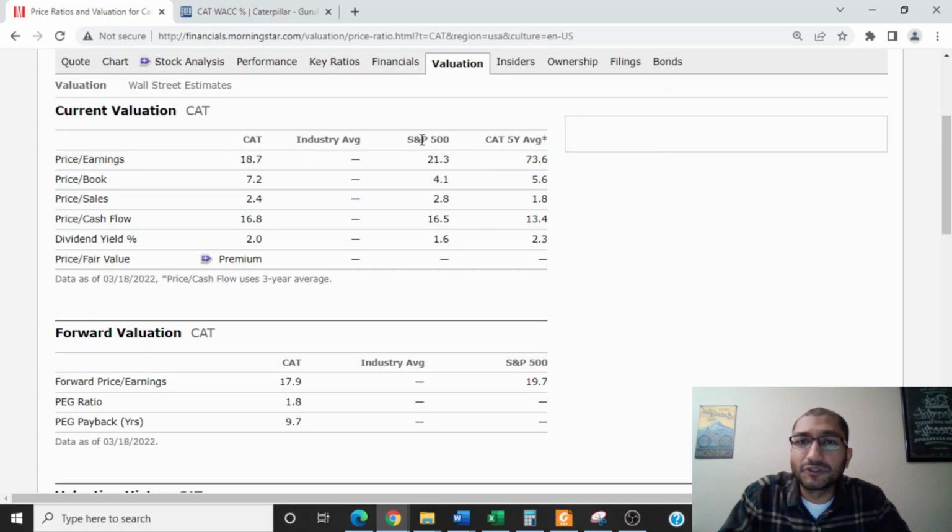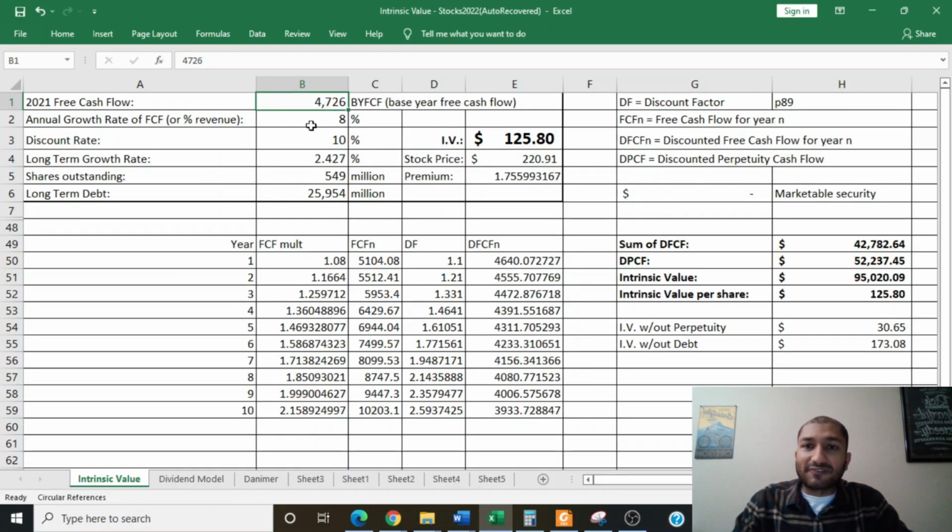If we compare Caterpillar to the S&P 500, which is the aggregate of the top 500 companies in the United States, and we can think about the S&P 500 as our opportunity cost, Caterpillar is undervalued compared to the S&P 500 based on the price to earnings, price to sales, and the dividend yield metrics. Now let's look at Caterpillar's discounted free cash flow, DCF, analysis.